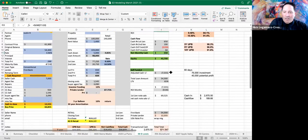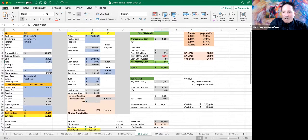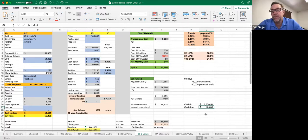So the worst case scenario is that you cash out of the deal, you make $2,670 and $189 a month for as long as it lasts. So that's your second lien. That's free and clear. And you'd get first right of refusal to buy the house back if they default.